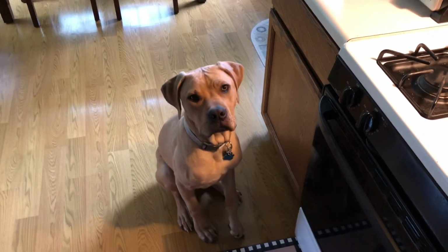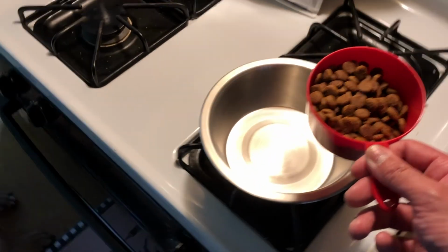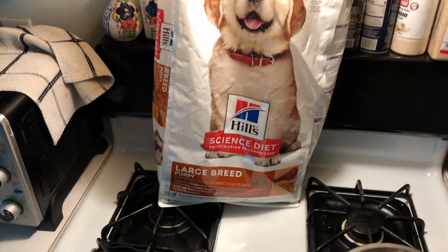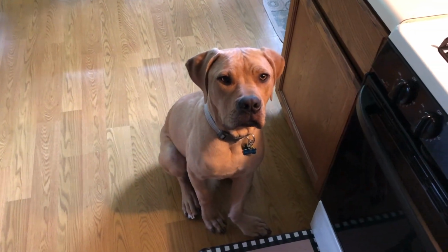Good boy. We're working on, I'm not sure which round of feeding this is, but he was eating a little bit too fast this morning, so we've broken up his morning breakfast into smaller portions. He's working on his Science Diet Large Breed Puppy Formula, to help him grow at the correct rate. And he's being a good boy. And what we're doing here is breaking this up to make sure he takes the time to chew.